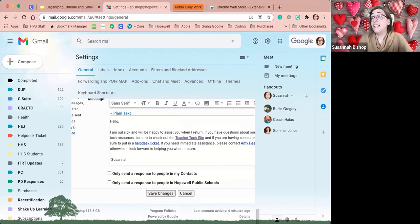And for anything that you do in the settings menu, and there's a lot to play around with and look at, make sure you scroll all the way down to the bottom and hit Save changes or you will lose those. So that's just a little FYI heads up. Even if the thing you want to change is at the very top, you still have to scroll all the way to the bottom to hit save.